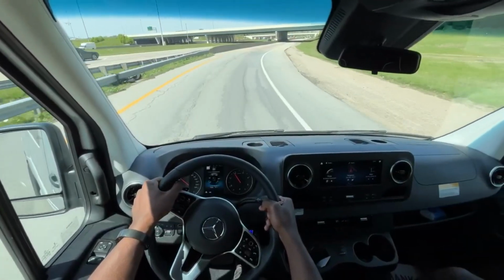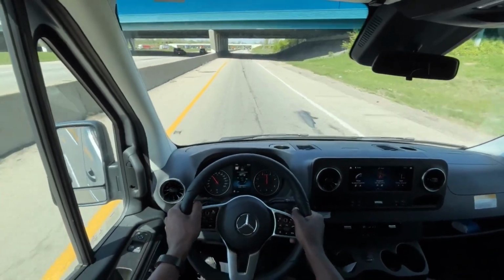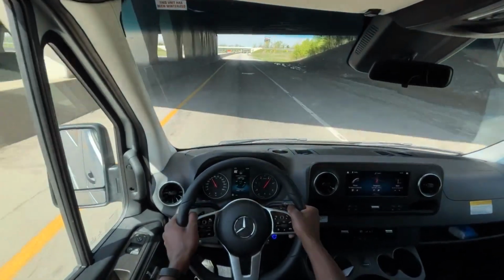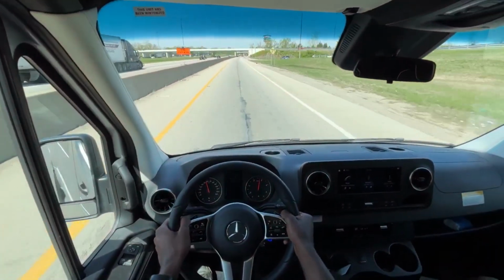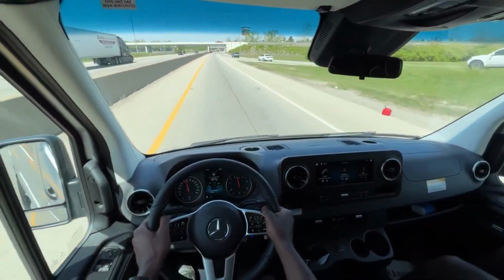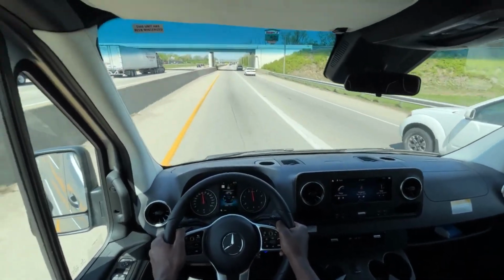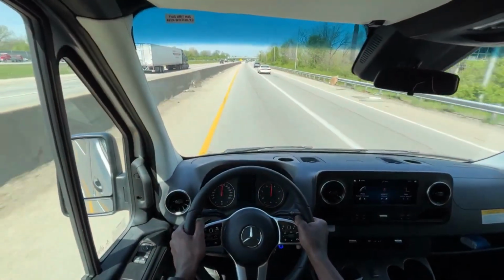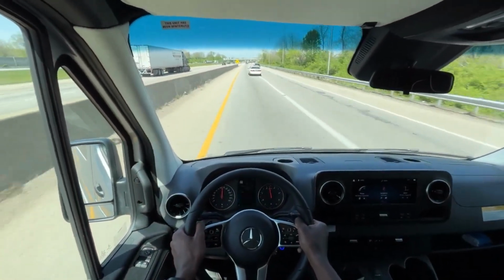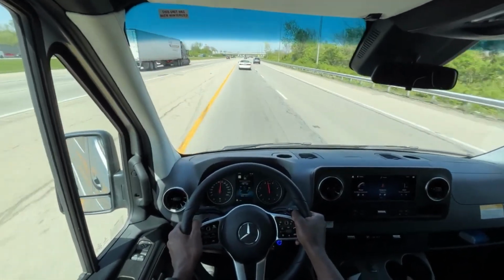So we're turning back around for making a loop. Didn't want to get lost, so we're trying the paddle shifters out now. And the shiftable automatic is just a fantastic transmission. It really does what you tell it to when you tell it to do it.